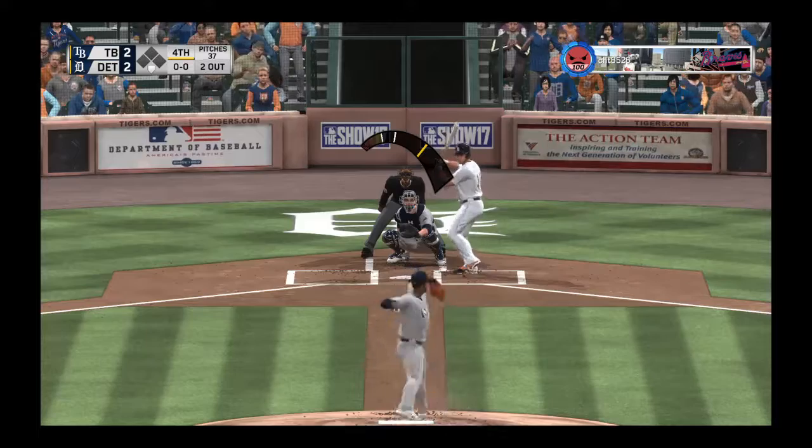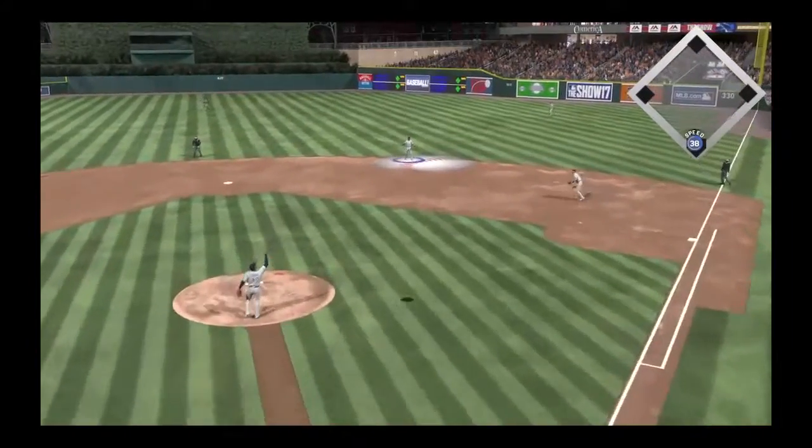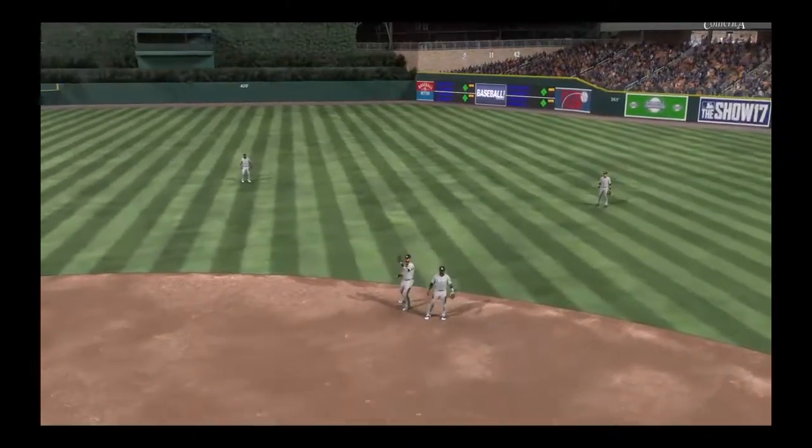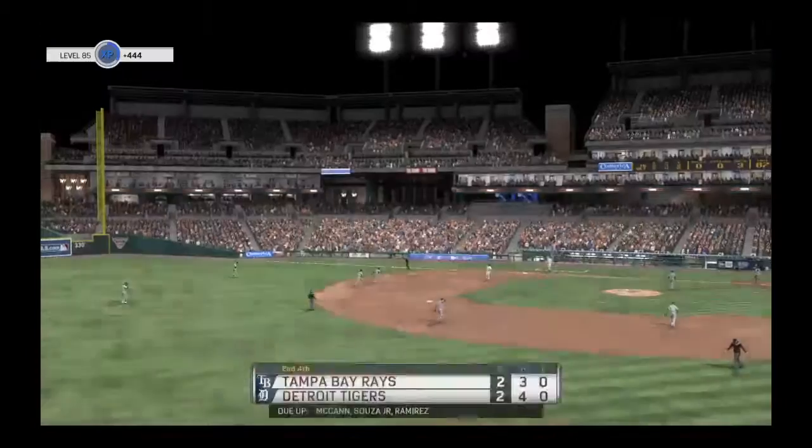No. High pop up. And Carpenter will make the catch to retire the side.